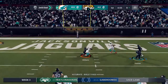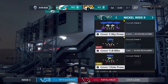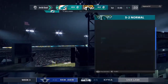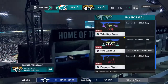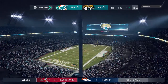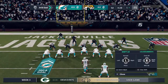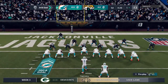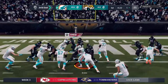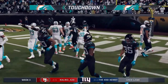Tua going to throw. The quick slant caught. And he'll be brought down right on the edge of the goal line at about the 1-yard line. A touchdown saving tackle there. Now it's 3rd and goal. Big play coming here. It's 3rd and goal. They'll try to run with Breida. And he takes it into the end zone for the Dolphin touchdown.